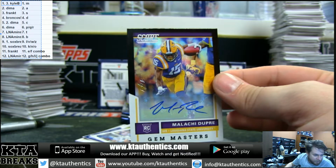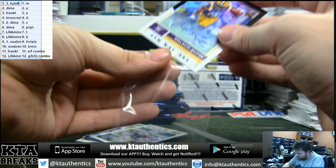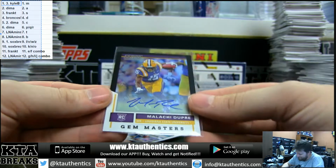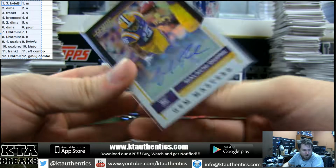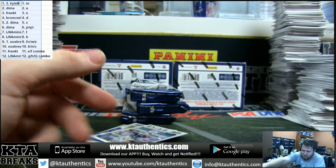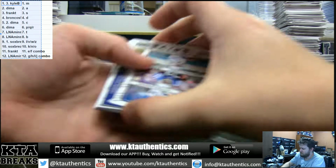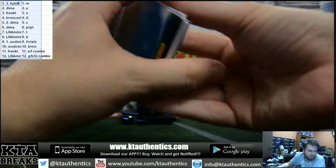Malachi Dupree, 1 of 1. Gem Masters. Who has M? Kyle B has the M spot, 1 of 1. Nice, Kyle. Any idea where he was drafted? Malachi Dupree, 1 of 1.